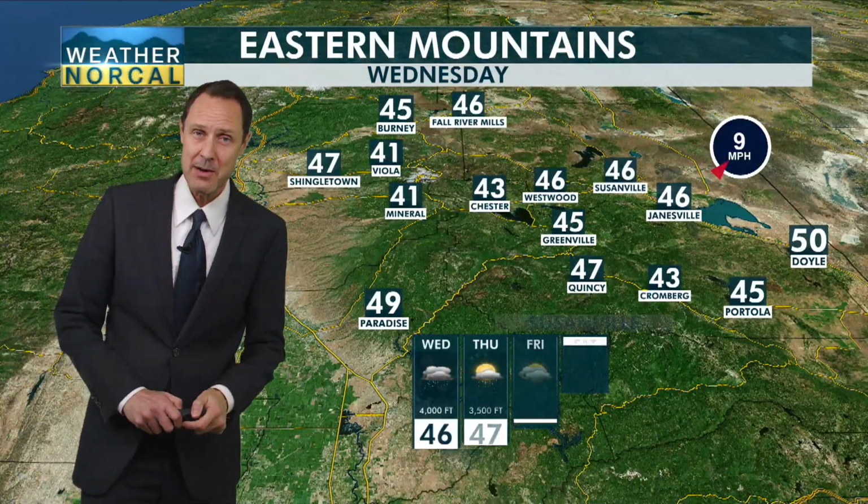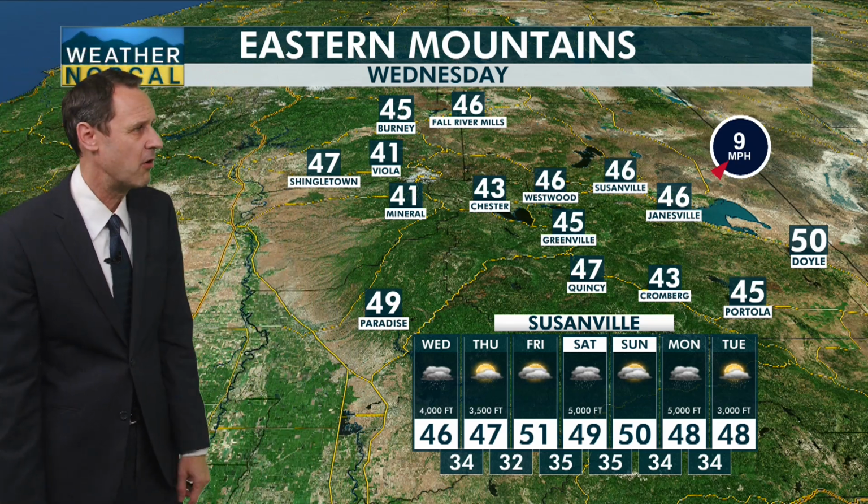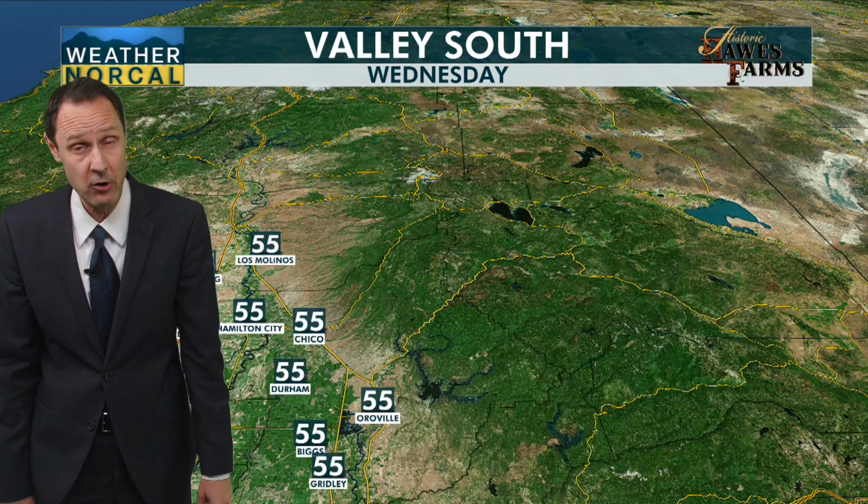Your Eastern Mountains neighborhood forecast, those temperatures in the mid 40s. Snow levels 3,000 to 4,000 feet Wednesday, Thursday. And you can see they're going to be about 5,000 feet Saturday. Now again, as I mentioned, I dropped it to 3,000 feet on Tuesday. I may be adjusting that here by tomorrow, but overall, you get the idea. Snow levels won't be terribly low.